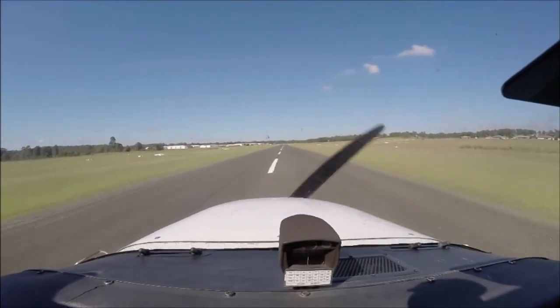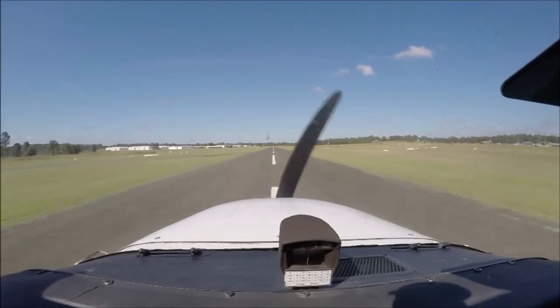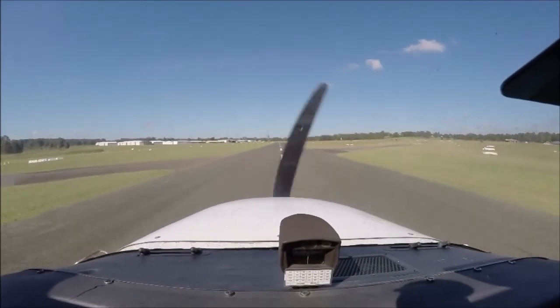Okay. It's good, mate. What we'll do is just stay on the centre line. We'll roll through and we'll raise. That's right. Stay on the centre line. We're going to go and get some fuel now. We'll go to the Bowser.